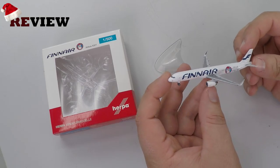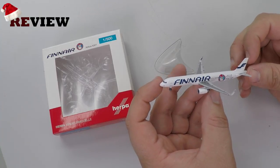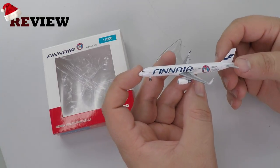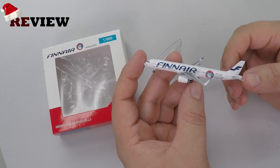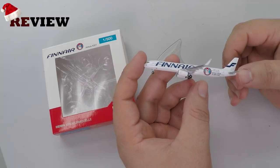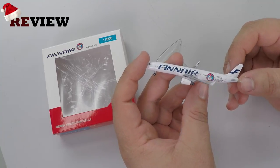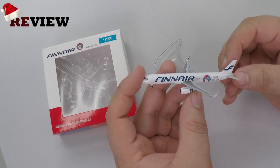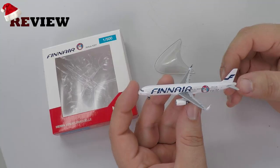Now this is a very nice aircraft model from Herpa Wings. The detailing is really good, and of course, no matter what your belief is in Santa Claus and where he originates from, we all know, of course, it's Greenland and not Finland, but nonetheless, the Christmassy theme on this aircraft, of course, is particularly good in these days of the year, but it is a nice addition to the livery and it looks quite good.